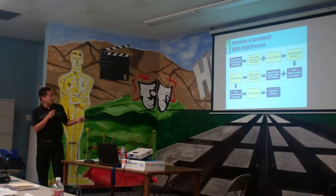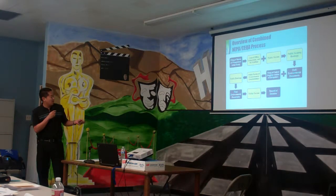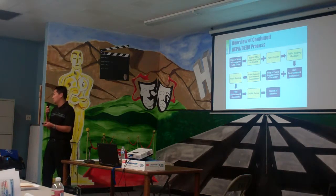We're going to be going in parallel with public review. That's the difference between the arrow and the plus sign. The plus sign means it's going to go in parallel. We're going to have public scoping meetings, a draft environmental document, and all these additional steps before the record of decision of the project. And we'll talk a little bit more about the timelines of this CEQA process coming up.